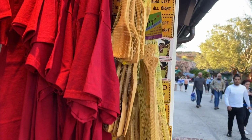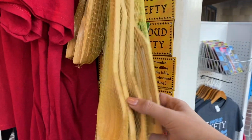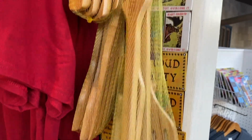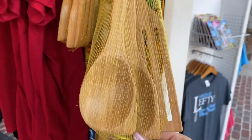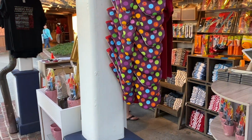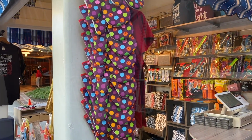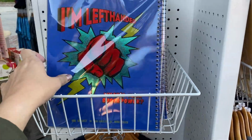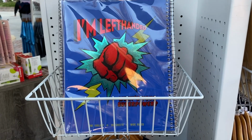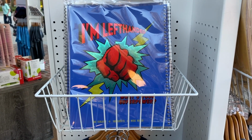They've even got left-handed kitchen tools like spatulas and things, which, is it my right-handed privilege that I've never known this was a problem for left-handed people? I'm so sorry, friends that are lefties. Didn't know your struggle. I do like that the notebooks would open this way, because I understand from my left-handed friends that that's a real struggle of smudging all over your paper, so pretty neat.